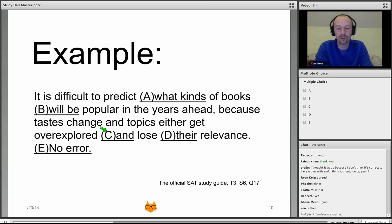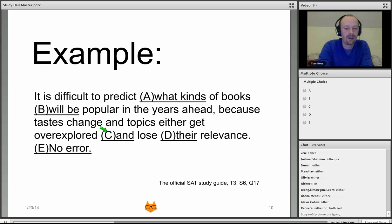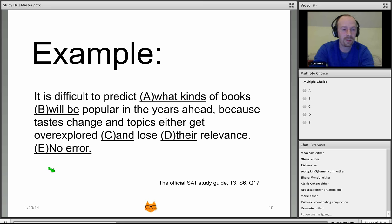Right? Because tastes change and topics either get overexplored or lose their relevance. So in this particular case, the format of the idiom, and I'll type this out in a modified way, is, and I'll put the idiom words here in capital, either X or Y. This is the format of the idiom that we're dealing with right now.